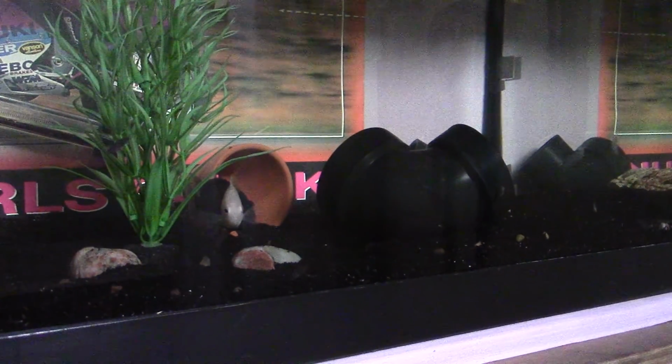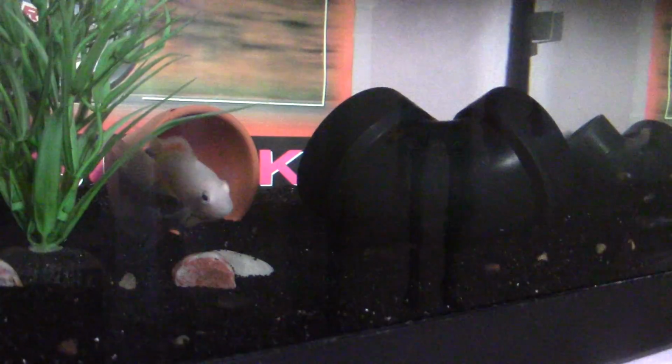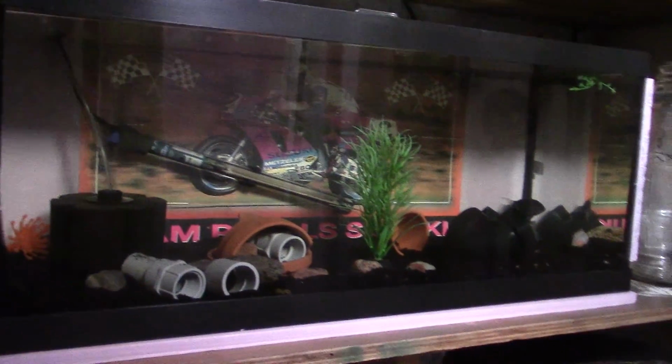I don't look at this tank too much down here. I try to go right nice and close to her. There she is. There's the male in the background, and there's some fry in around there. There's a mix of pink and black fry in there. So that's our 20 long running on a sponge filter.